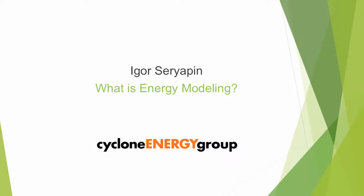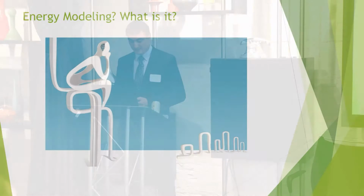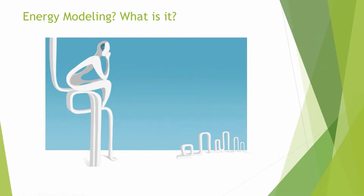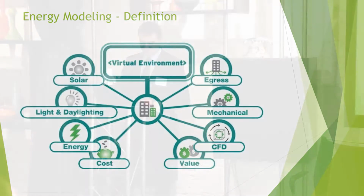Have you ever thought of how much energy your building consumes or will consume in the future? Can you predict or estimate this consumption in a short period of time? The answer is yes. To do a quick and accurate estimate of building energy consumption, we can use energy modeling. Energy modeling is a great tool to estimate energy use in new and existing buildings.